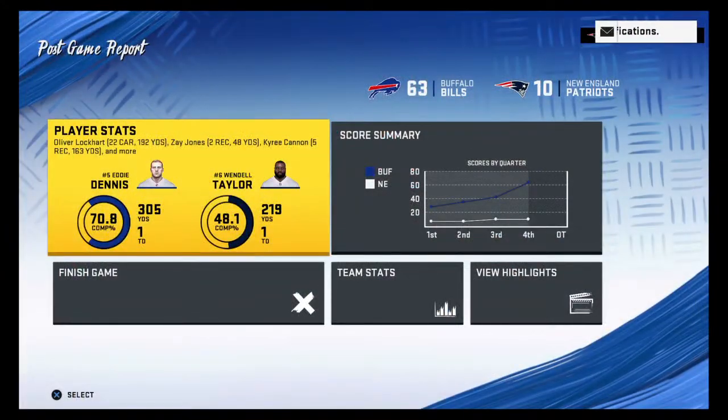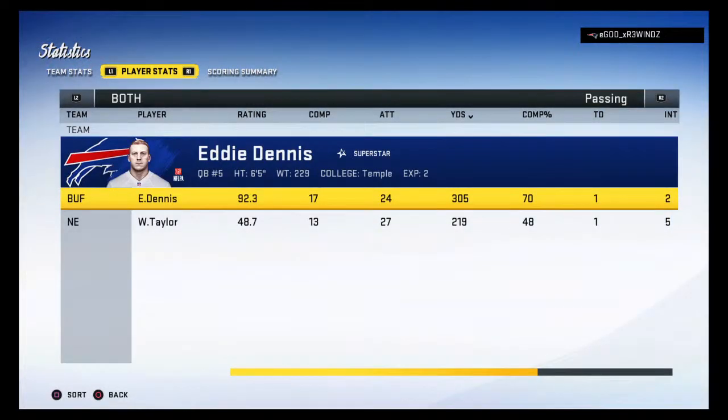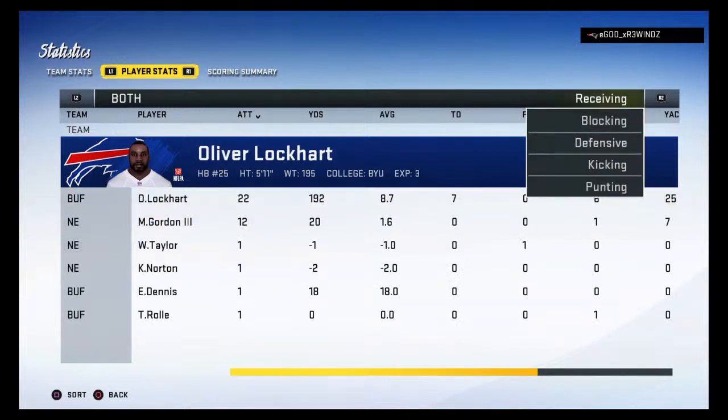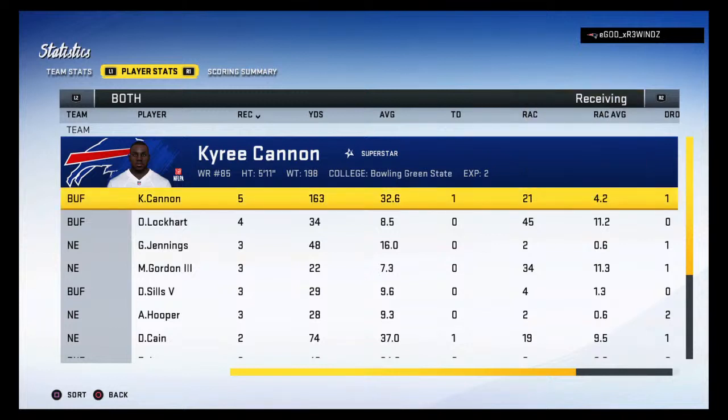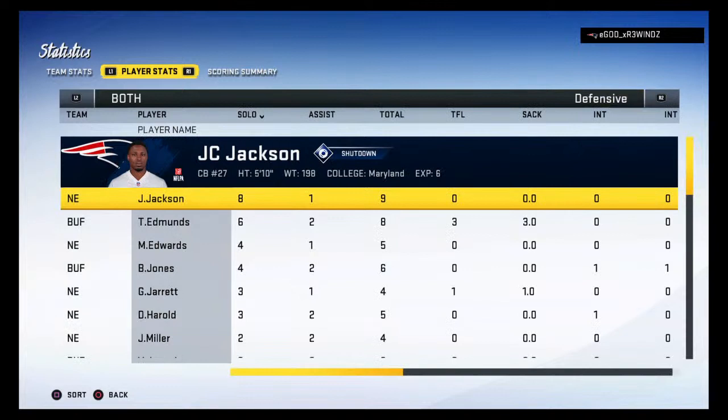So for the Bills, the perfect season remains intact as they move to 11-0 on the year. And they will head back home next week. Meanwhile, for the Patriots, the losses continue to mount as they drop to 0-11 on the year. And they'll try again next week at home against New England.